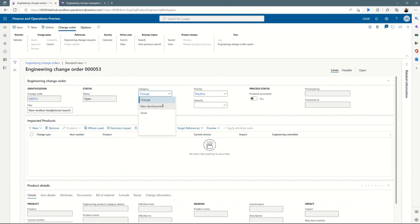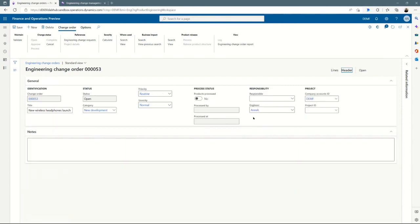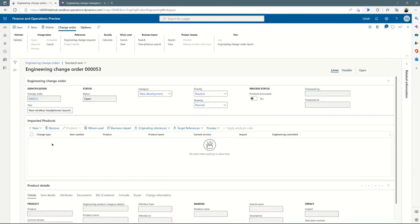My category defaulted to change. I'm going to update that to be new development because we're adding a new product, so it needs to match. The priority will be routine, and I'll manually set the severity to normal in this case. Just want to point out on the header, it automatically filled me in as the engineer because I created the change order. Back on the lines, I'm going to create my new product in the Impacted Products tab. I'll click New and then create a new product.